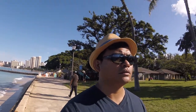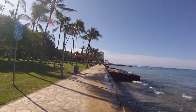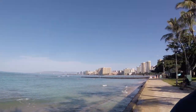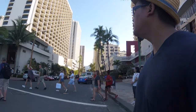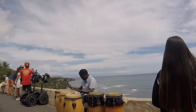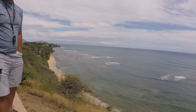Walking around Waikiki, and this is really nice, very beautiful. Goodness, that is amazing. Sounds like Brazilian. Oh yeah.